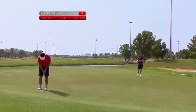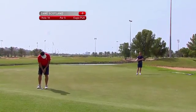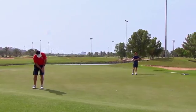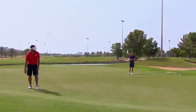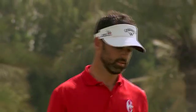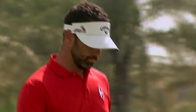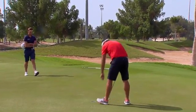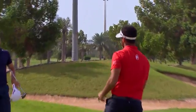All eyes now though on Zane Scotland. He's managed 8 pars on the back 9. He needs an eagle to win. To win again. Slides it by. But he's in the mix. And it will be a 3-way playoff for the MENA Golf Tour Ras Al Khaimah Classic.